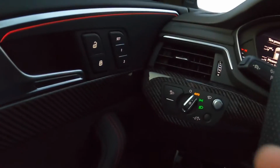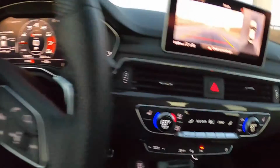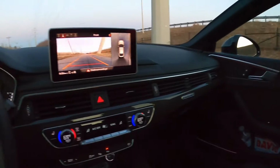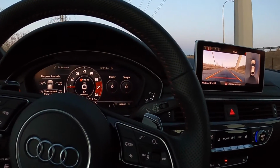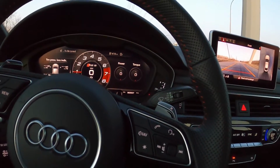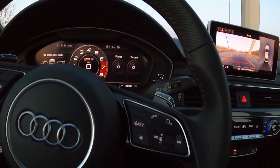We have carbon trim all along. So you see the carbon trim right here. It goes all along the dash right here. And it starts off again right here and goes all the way over here up to the door. The carbon trim looks fantastic. It's really, really high quality carbon. Not the cheap stuff that you'll see on like a Honda Civic or something like that.